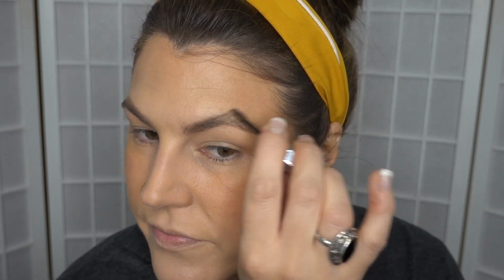It's okay though, because when my hair's up, this color is all right. It's just that when my hair's down, you can see all the blonde. So I prefer something just slightly lighter. Okay, so I like to just whack that color on and then go in with the 24-hour brow setter from Benefit.